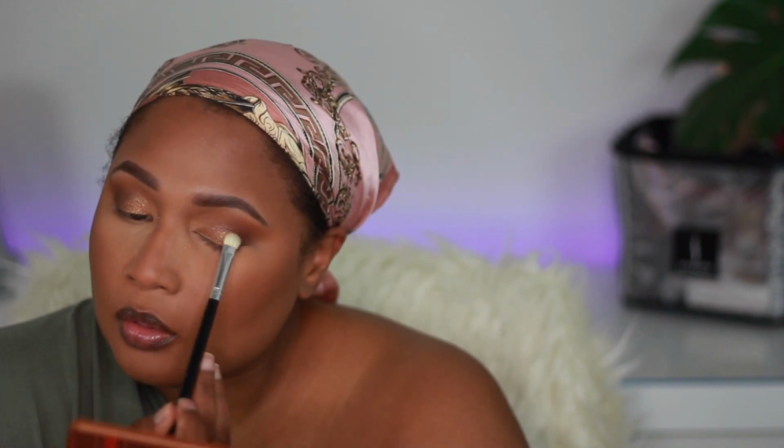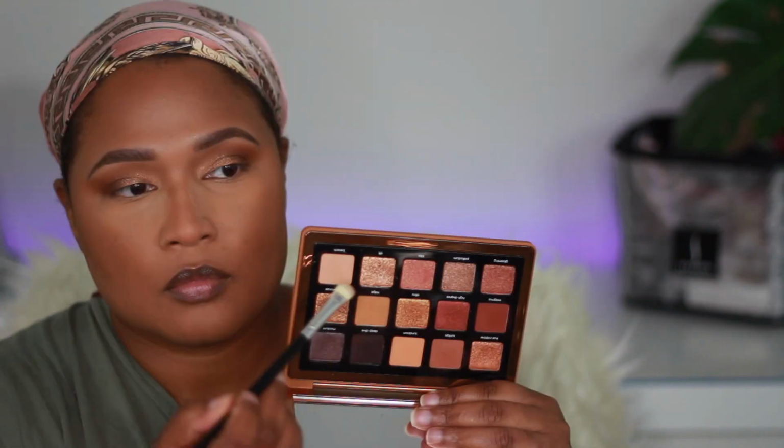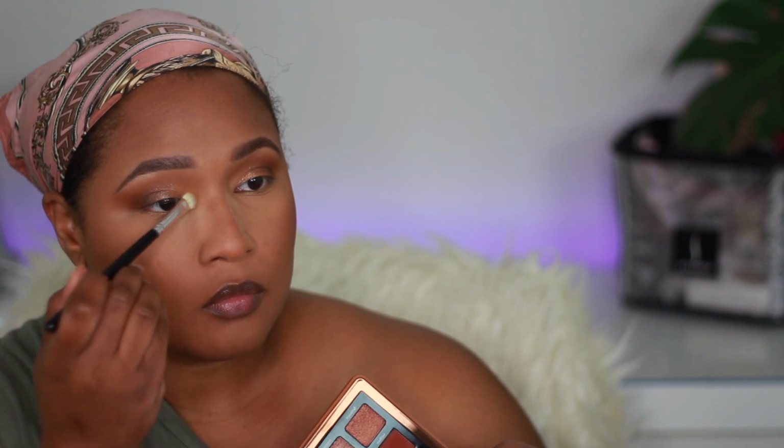At first, I was like, I don't need it. But the formulas in here are absolutely gorgeous. And I create the most effortless looks. The Fenty video that I did with the Fenty eye brightener, I had the bronze palette on the eyes. It's so versatile to me.